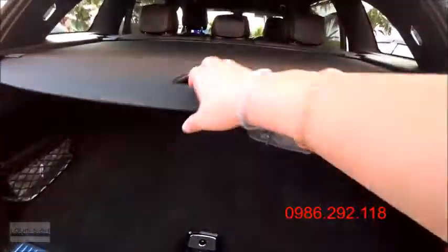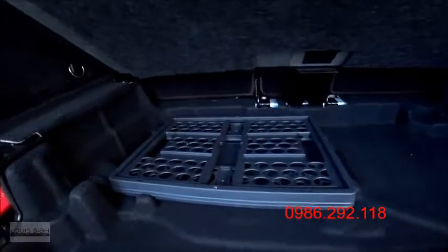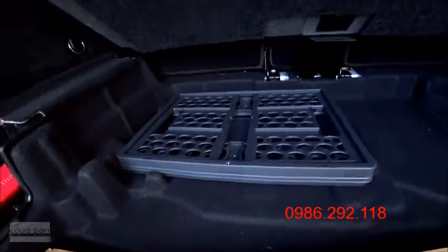This is the boot space. First of all, the tonneau cover is really easy to operate because it's guided, so you can't go wrong. You definitely latch it on easily. You can see really practical. You get a basket as well. Yep, that's a collapsible basket.